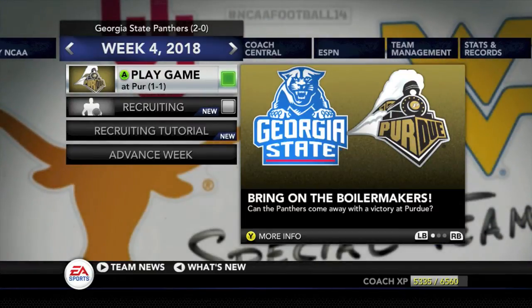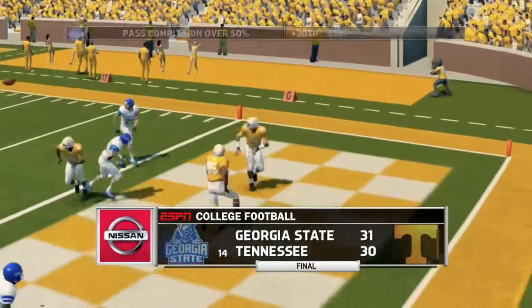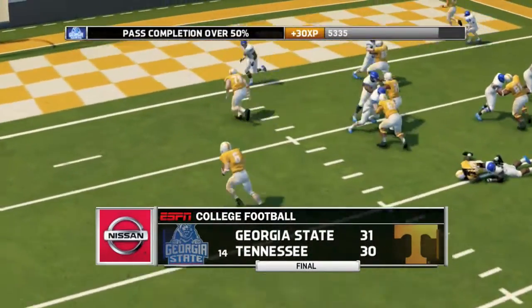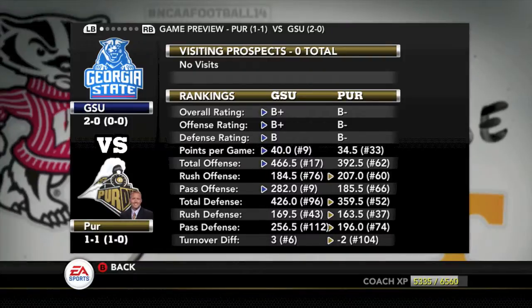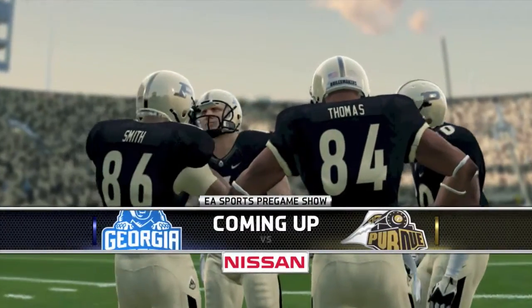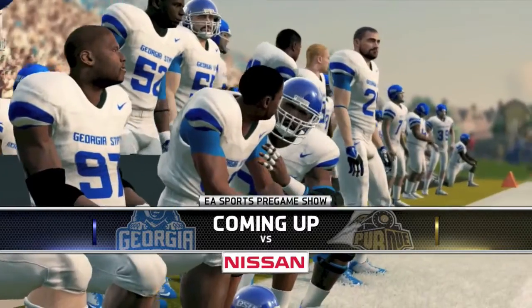Georgia State is in week 4 and coming off their biggest win in the history of the program last week against number 14 Tennessee on the road, a 31-30 victory with a last-second field goal to win it. This week they go back on the road to play Purdue, who is 1-1. We are 2-0. Can we improve to 3-0 on the season against Purdue? We will find out next.